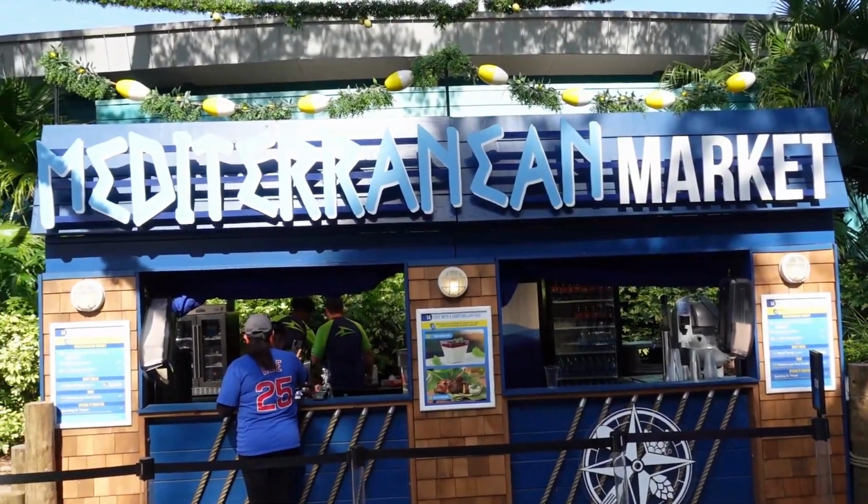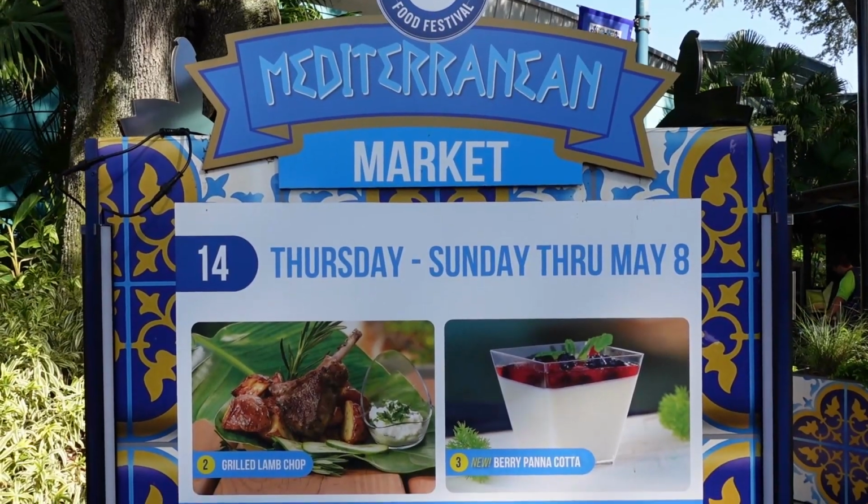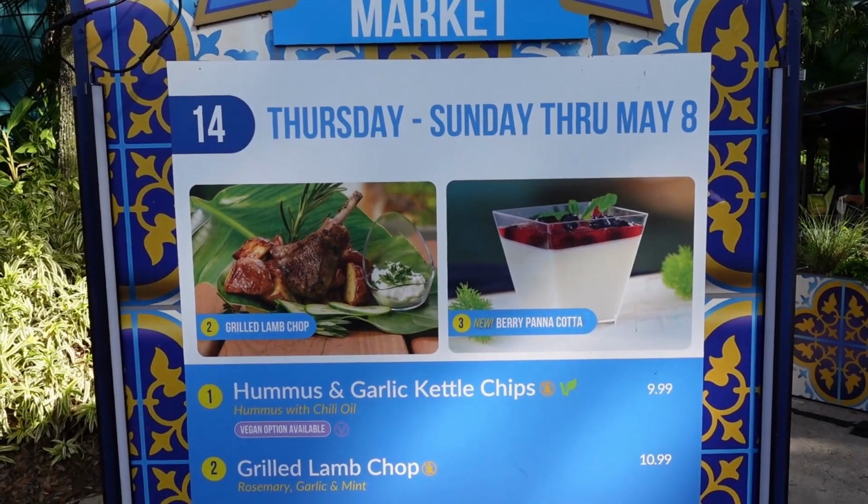Just came across the Mediterranean market. So another booth, Mediterranean food. A couple of food items look pretty decent to us, or at least jumped out at me. And the first one is, now there were actually three things on the menu. We didn't get the cheaper one.